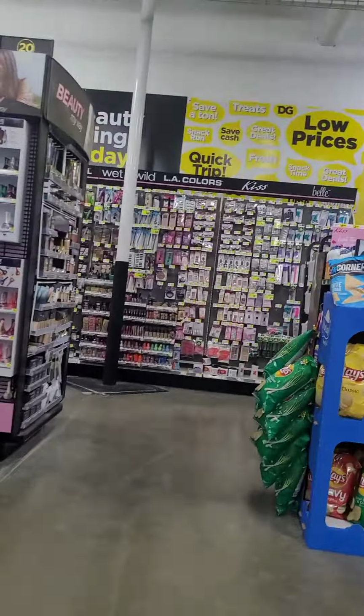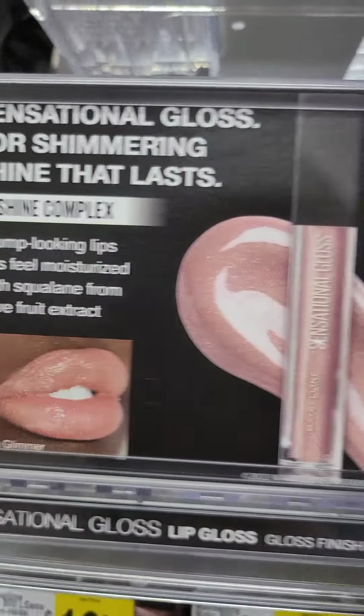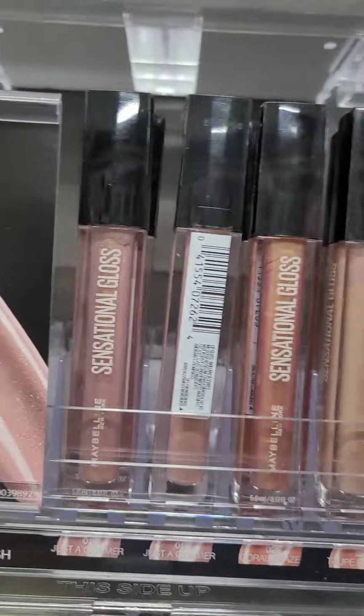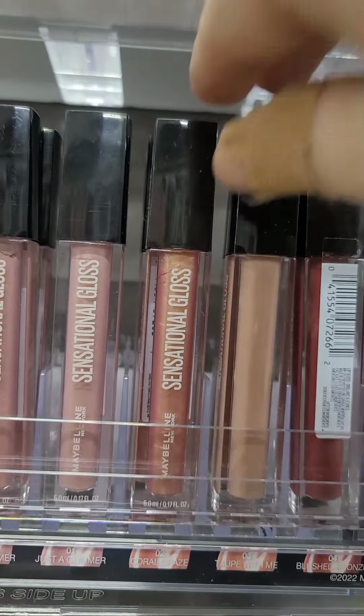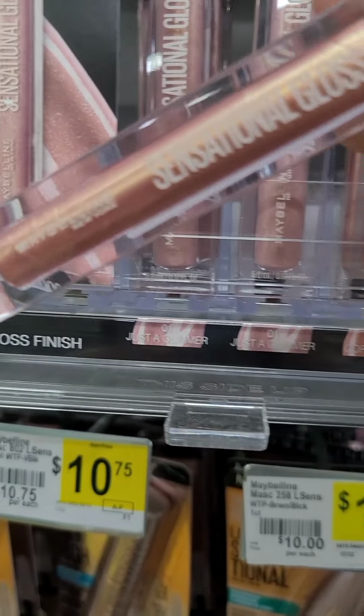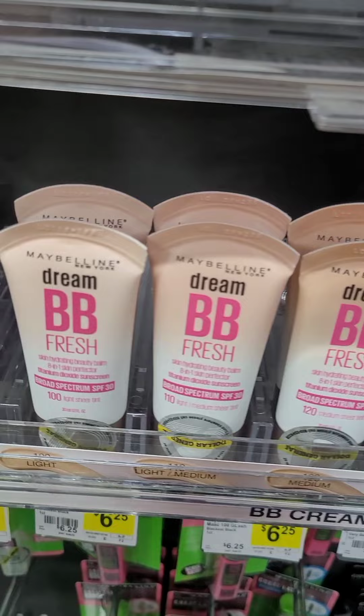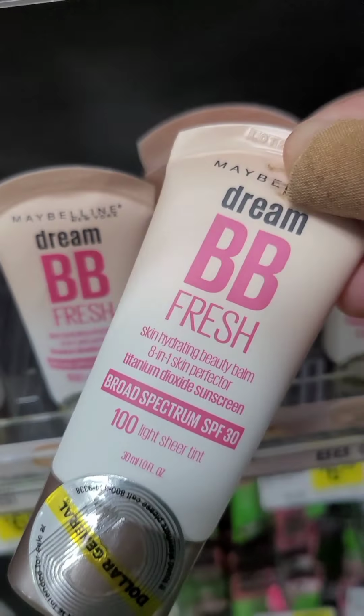Which brings us to the dollar store haul. We do a lot of dollar store shopping where I live because we're out in the boonies and there's nothing else. But I found some really goodies here. This one is Maybelline Sensational Gloss. So I had to get one of those and give it a try. And then I was intrigued by this Maybelline Dream BB Cream Fresh. So I grabbed one of those.